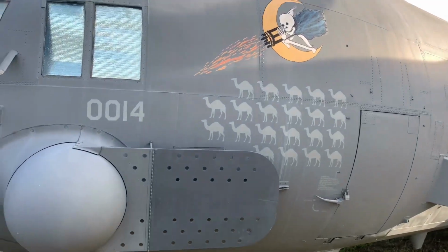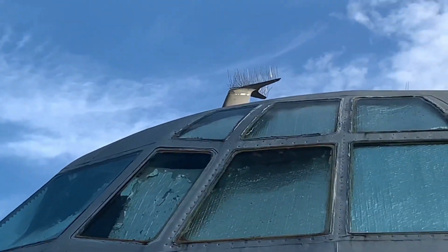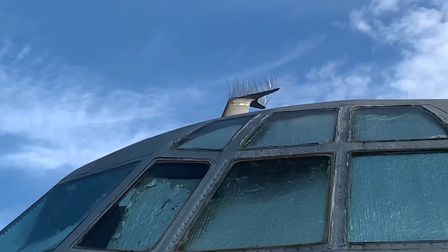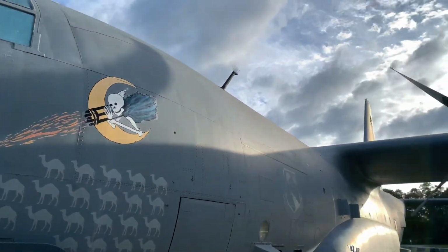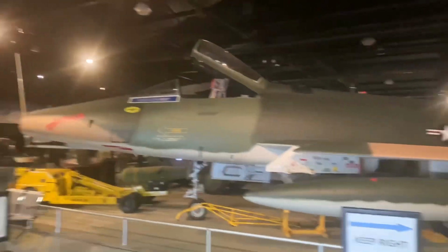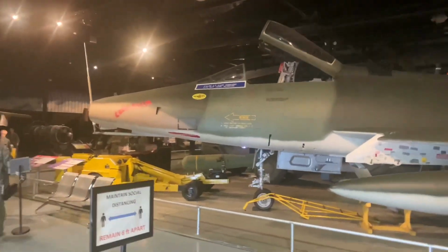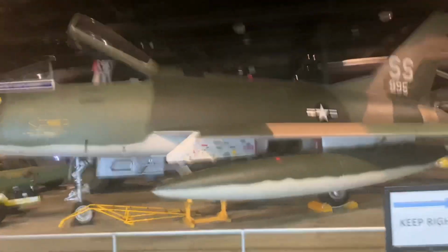Look up there on top of it at the antenna with all those little spiky things coming off the top of it. It says Kong Killer here on the front of it. That's wild.